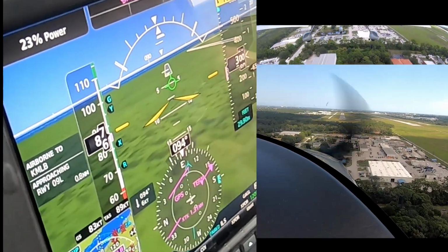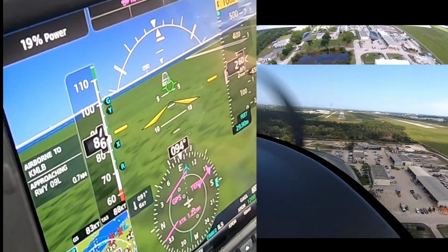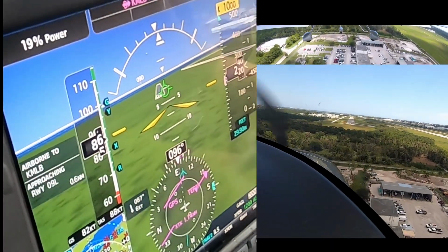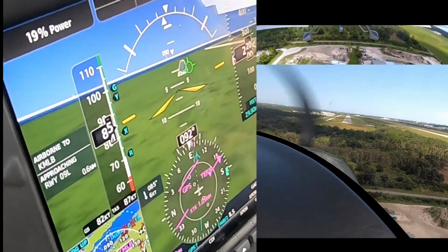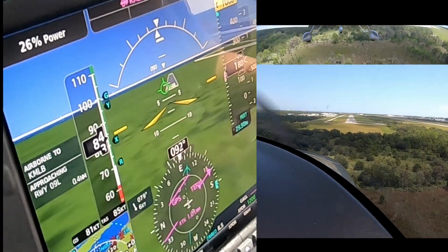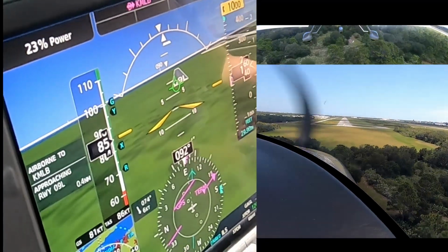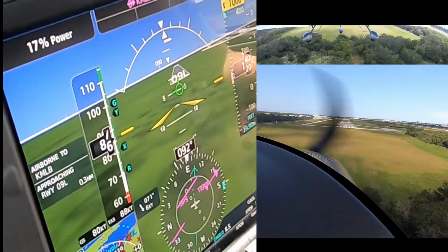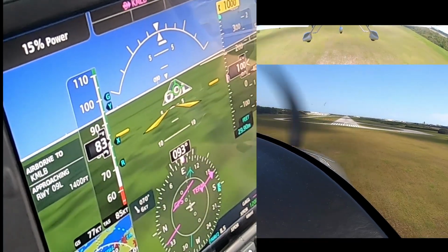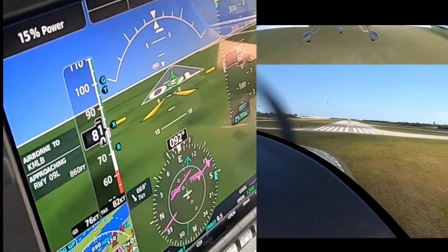Glide pass. Roman 88, Melbourne Ground, do you need full length 9 right? Roman 88, proceed on runway 9 right and taxi westbound. You're pulling that power a little early.